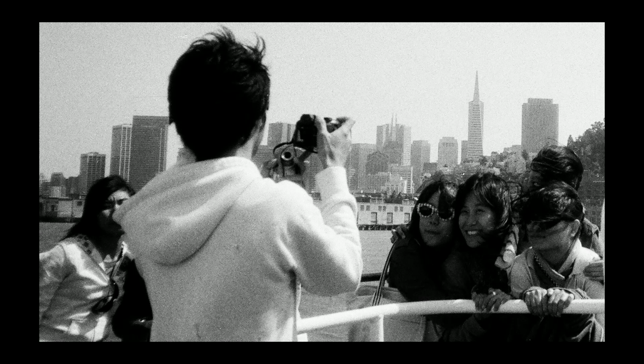It's a nice different flavour, and it works, I think, really nicely in this picture with the skyline of San Francisco in the background and the kids having their picture taken in the foreground.